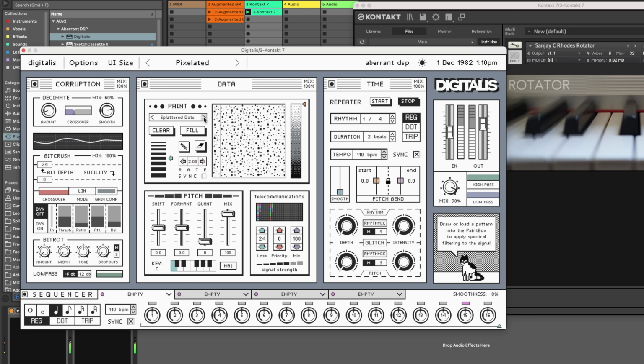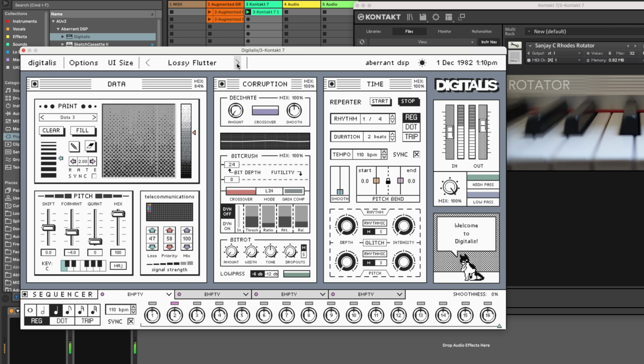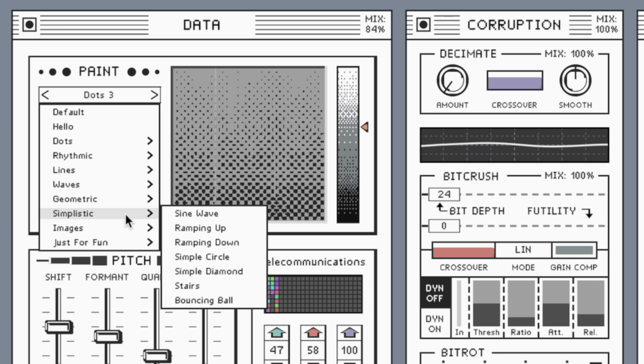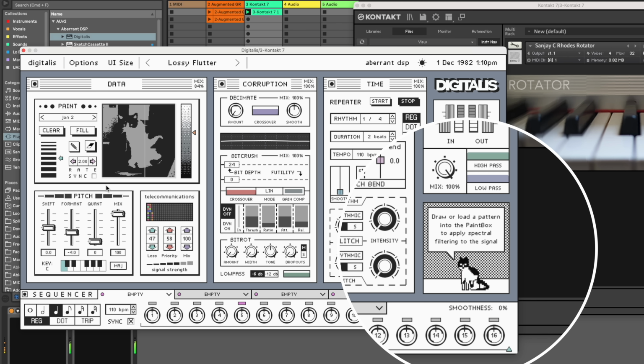I'm running it on Sanjay's Rhodes. Yeah, my own Rhodes virtual instrument. It's hard to go wrong with anything you try here. By the way, I think Digitalis also gets the prize for the most charming interface. Love the cat. Let's try something different.